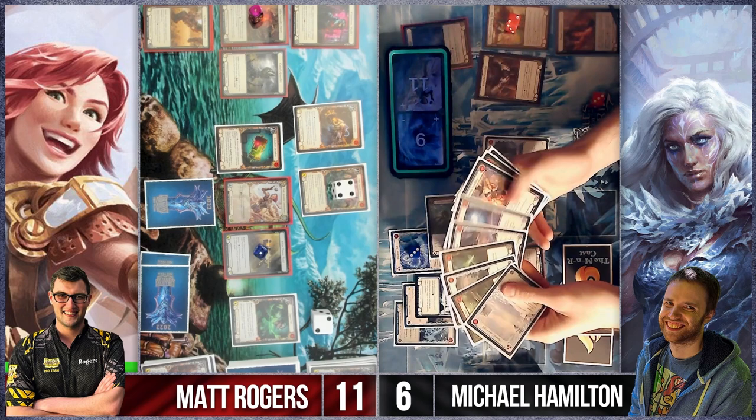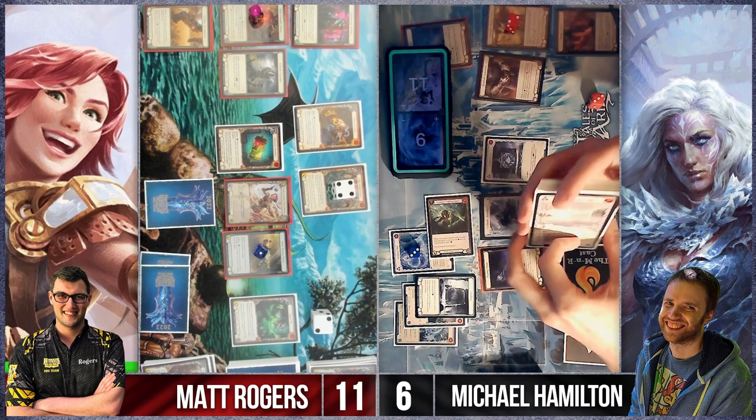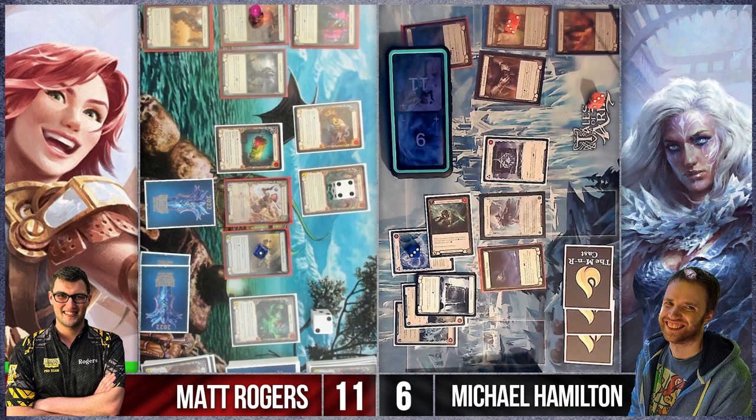So at this juncture, again, Matt Rogers basically took a lot of damage to say, all right, you can't Hypothermia me again, and I've got a hand that I want to send your way that I had from last turn. And basically, Matt Rogers is saying, all right, you delayed it one turn. Can you do it twice? And Michael Hamilton said, yeah, I can. Yes, I can. Yes. So dirty. I'm Michael freaking Hamilton is what he said right there.